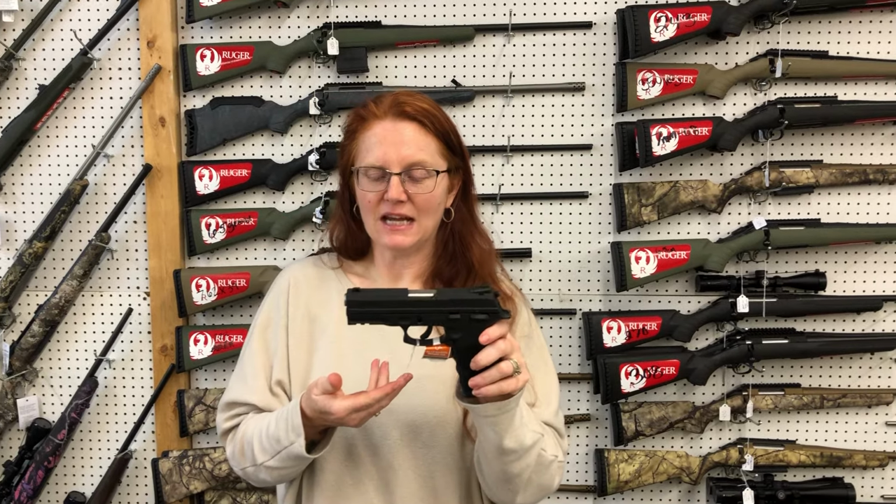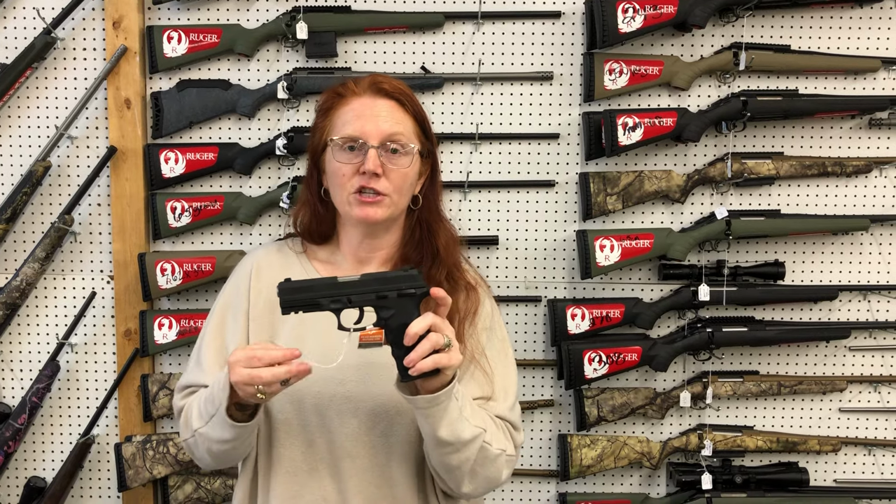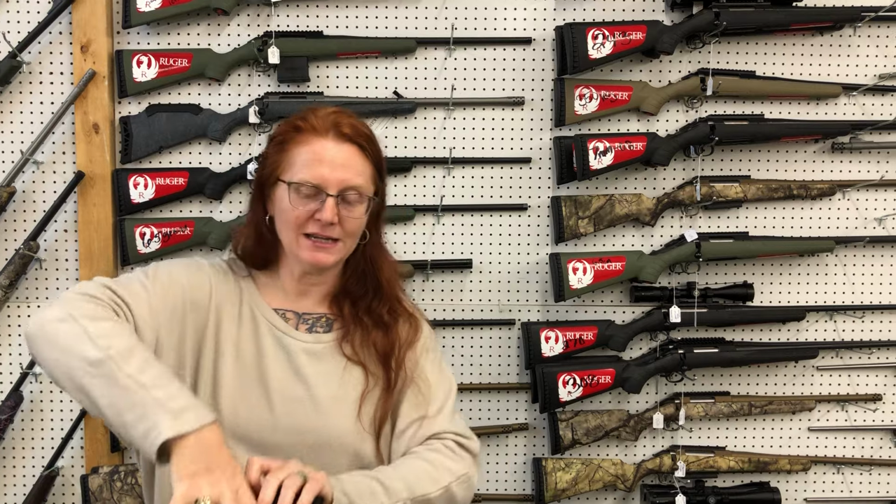Taurus TH45 45 ACP. Remember, she has the hammer. We do have some of the 10s coming back in. I know you guys are calling on those. They are on order, so hopefully any day now they'll show up. The 45 is only $410.